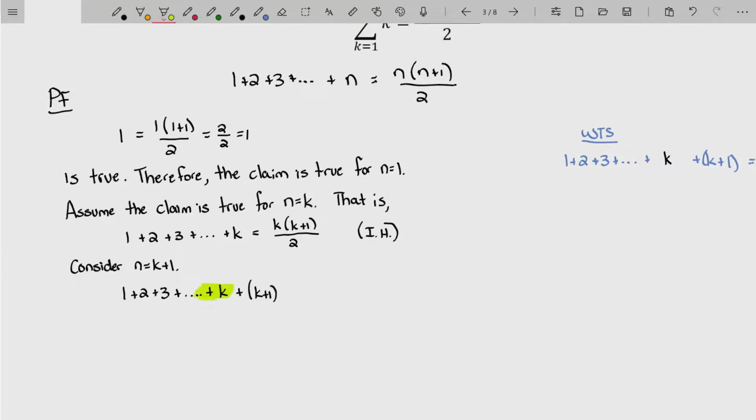However, I'm free to say this bit right here and this bit right here are the same. We've assumed 1 plus 2 plus 3 all the way up to k is going to turn into k times k plus 1 over 2. So I'm going to go ahead and say this is equal to k times k plus 1 over 2 plus that additional little k plus 1 that's still hanging out there waiting for me to do something. And I'll just put a comma, by induction hypothesis.